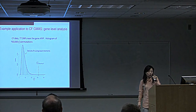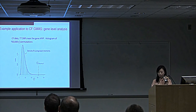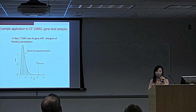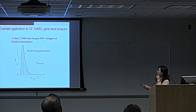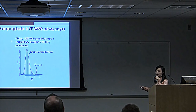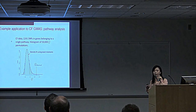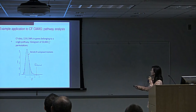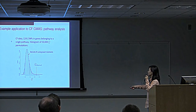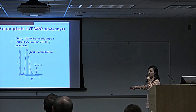Next example, I want to show you how accurate we are. This is data coming from cystic fibrosis, and we have 77 SNPs near the gene EHF. This is for gene level analysis. We can also do that for pathway level analysis. The idea is very general, depending on how you define your pathway. This histogram bar is under millions of permutations, and the fit is using our method, very accurate, especially on the tail part.